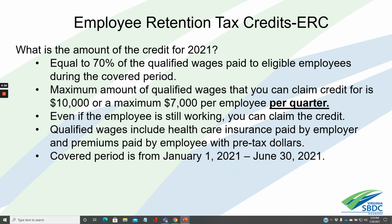So for 2021, it's equal to 70% of the qualified wages paid to eligible employees. So for 2021, the maximum amount of qualified wages that you can claim is $10,000, or a maximum of $7,000 credit per employee per quarter. So even if the employee is still working, you can claim the credit. Again, all you had to have was 80% of sales, or a 20% loss, during any quarter of 2021 versus 2019.